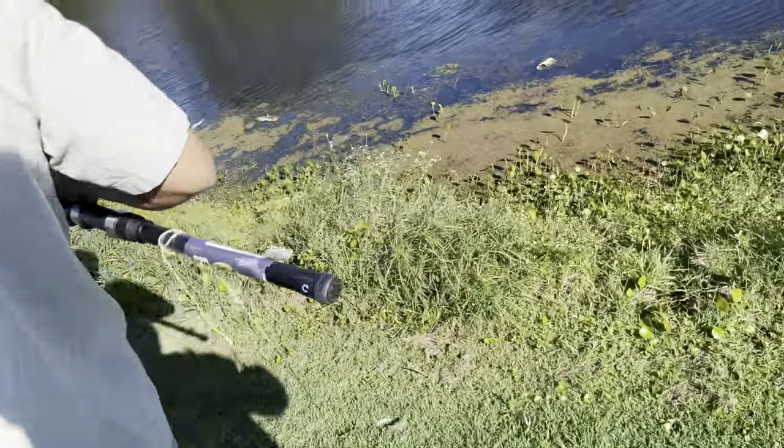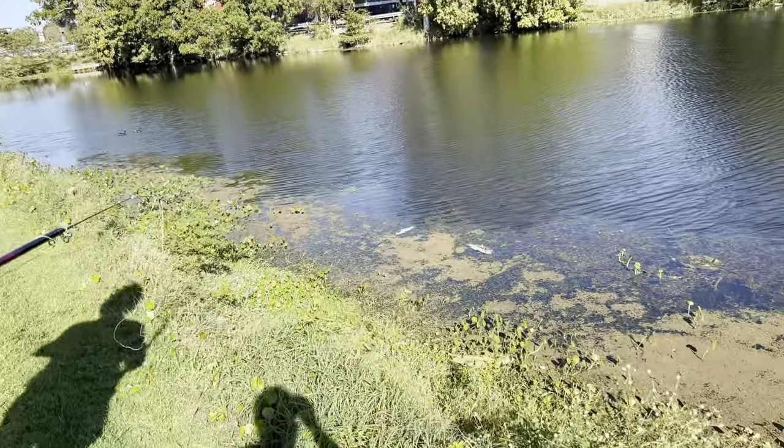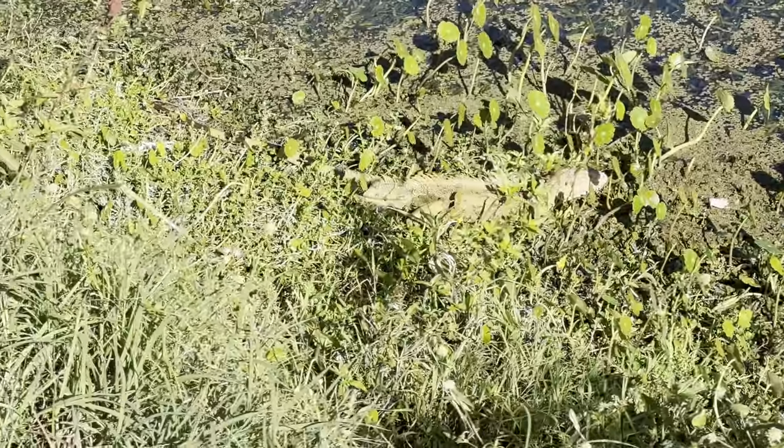All right. What is that? Whoa. That big dead fish right there. Is that a peacock bass? Oh, it's two of them. Oh, there's an iguana right there. And an iguana. Oh, there. I'll catch that iguana. Hold on.